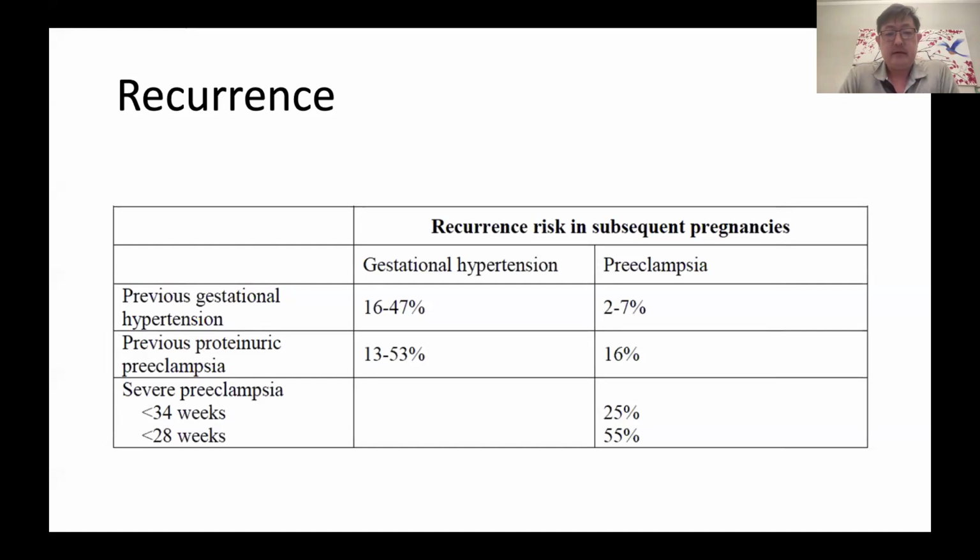And then just briefly, you probably field a lot of questions from women who have had preeclampsia or have had blood pressure issues in pregnancy about what their risks are in the future. And as you can see here, there is a recurrence risk of developing blood pressure problems again in future pregnancies, and particularly more so in women that have had severe or early onset preeclampsia, this last box here on the right.